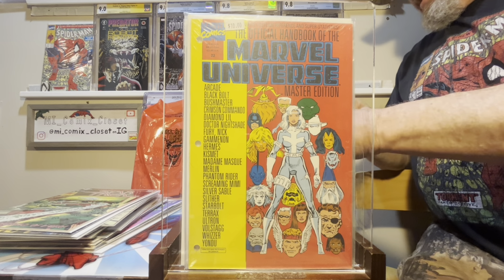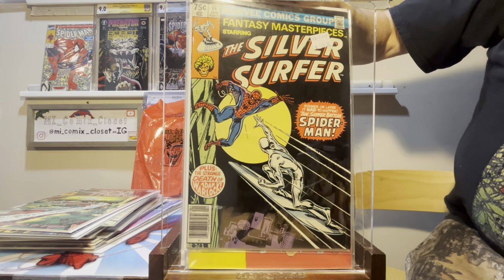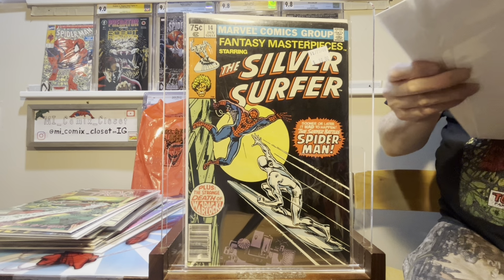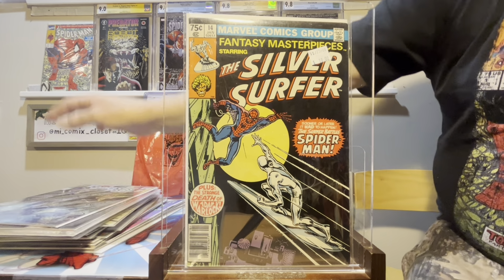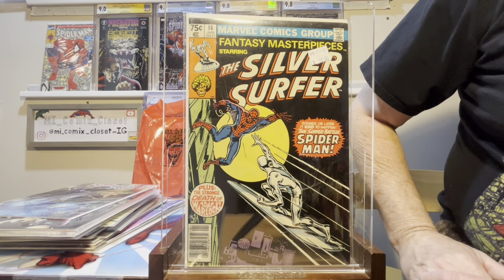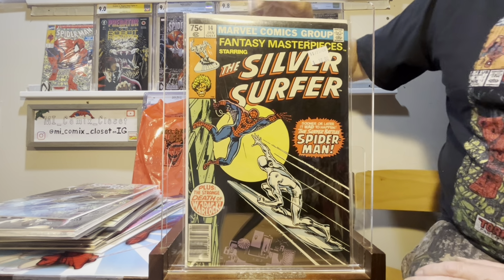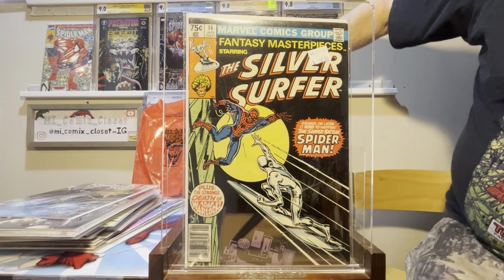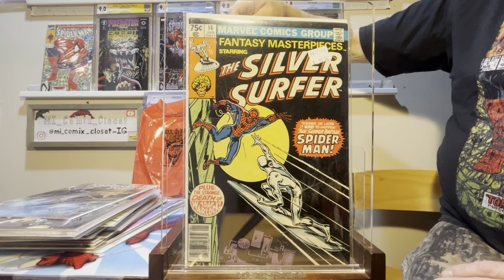Okay, and then I got this Silver Surfer 14. Actually, it's a Fantasy Masterpieces edition of Silver Surfer 14. So, I grabbed that up, and it's funny because I found some last week at a much better price. But this is really nice. Really nice shape. It was really hard to find. This is actually the last issue in the Fantasy Masterpieces series.